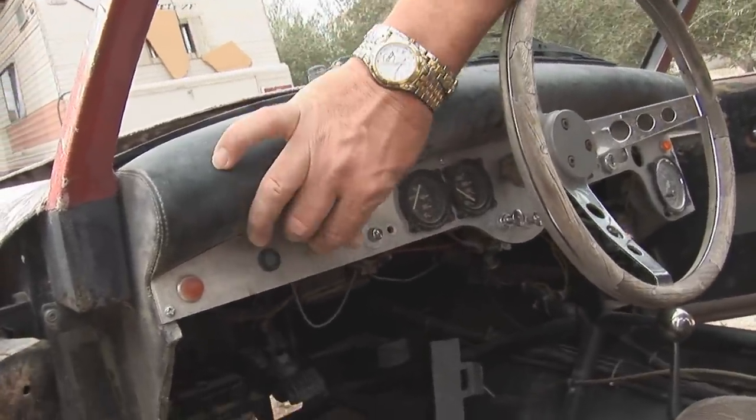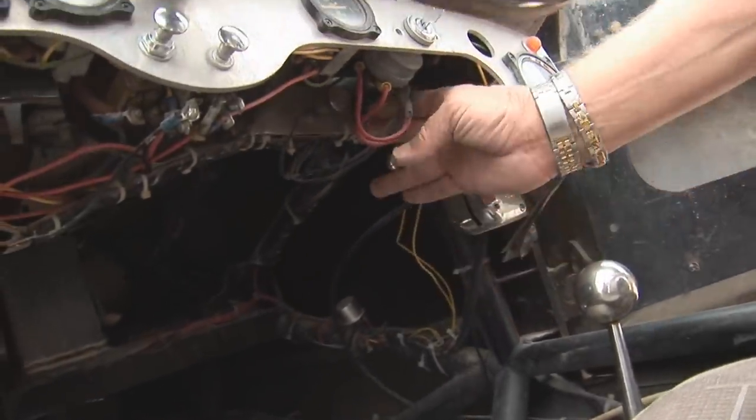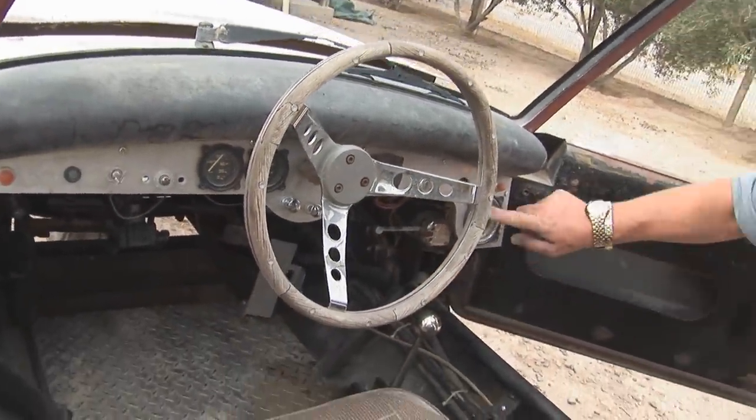These are the indicators. No, that was the light, that's the switch for the fan. The indicators are here, the turn signals are here. See it working that side. They're the turn signals. Obviously the speedo's there.